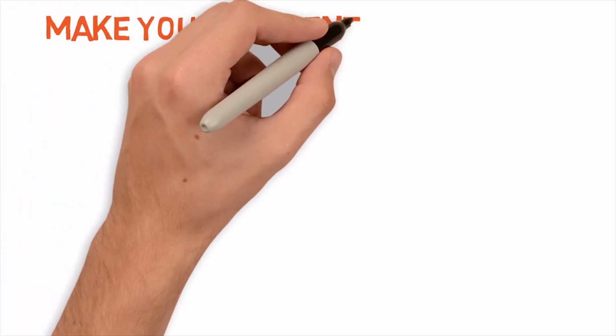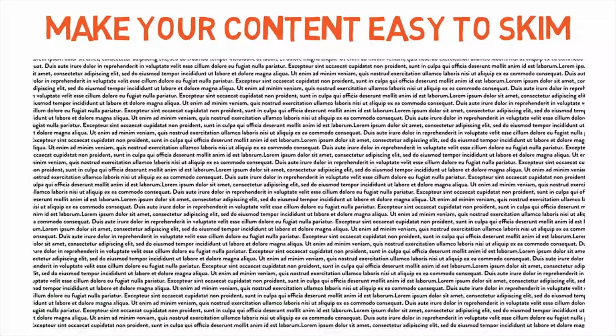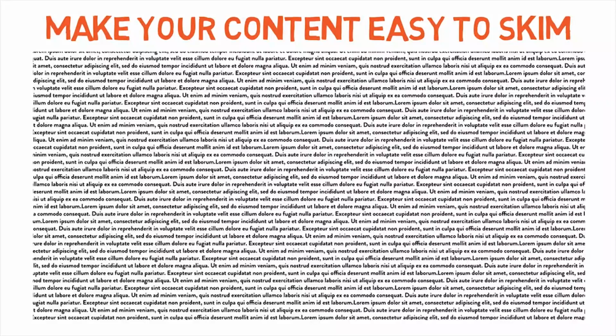One of the most important tasks you have to accomplish as a writer is keeping your readers' interest. And that's especially true in today's world where as soon as somebody gets bored, they're clicking onto something else. One of the best ways to keep people engaged is to make your content easy to skim. Short sentences and short paragraphs, ideally broken up by subheadings and images. If your piece is just one giant wall of text, nobody's going to want to read it.